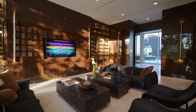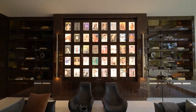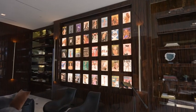You have the seating area right in the center. Vintage Playboy covers on this side, which is a unique detail. And I personally love those wall sconces that are brass finished and oversized.